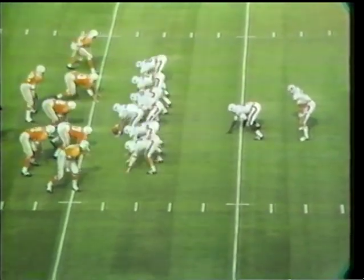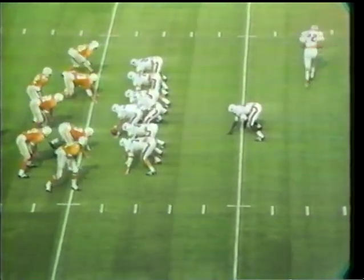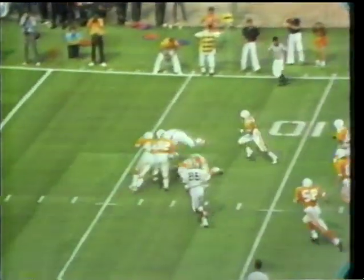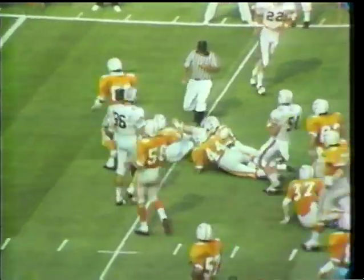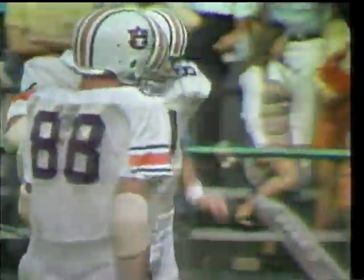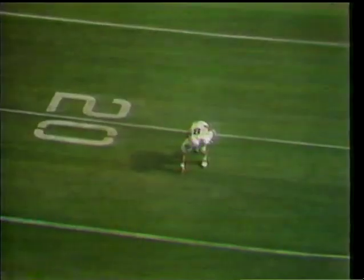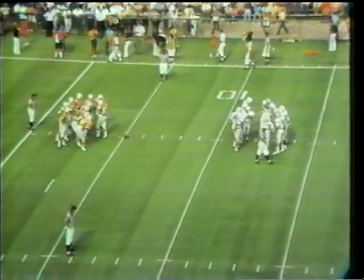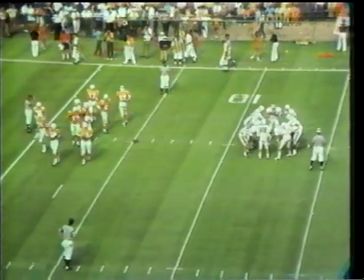Smalls is opposite. Second down and 10. In motion under. Boy, that was some execution. It looked like, wasn't it? Looked like a sprint out pass. That's Smalls. They call him a clutch receiver. Is he ever? He has been hit. First and goal at the 5.